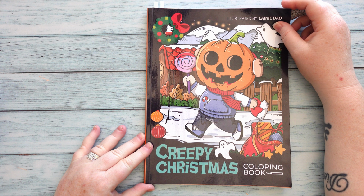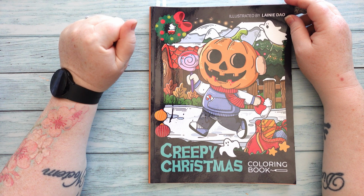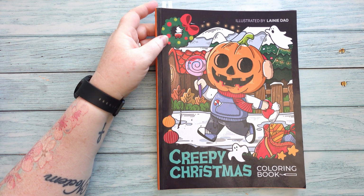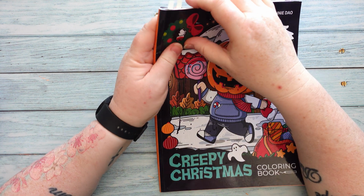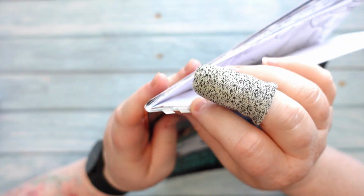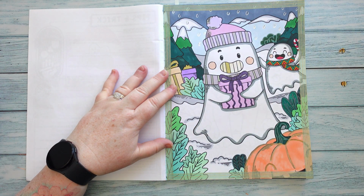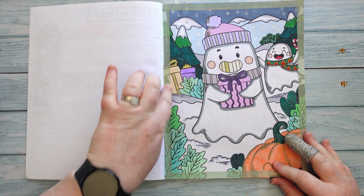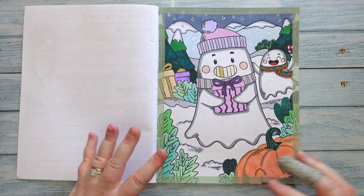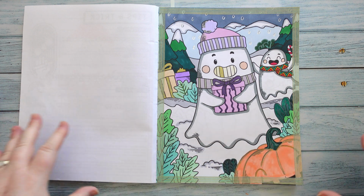My trusty colouring book that I bring out every Creepmas season. It will take me a number of years to get through it, because I only bring it out really in December. Maybe I might do it in July too if I decide to do a Christmas in July type thing. But it is Creepy Christmas by Lainey Dow, and I did 2 pages in this one. And I know when I started it, I said I was going to do a washi tape border on all of the pages, because there is no border. The image just goes right out to the edge, so I wanted to do like a washi tape border on each page.